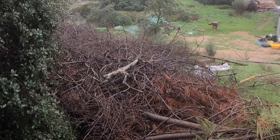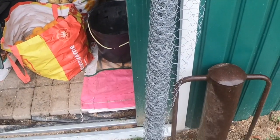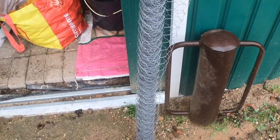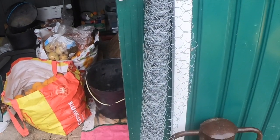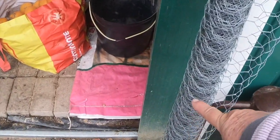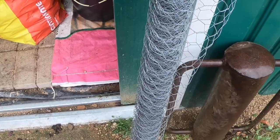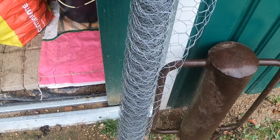So, yeah. I'm wondering how easy it'll be to cut this bit of chicken wire that I've got left, because I don't need it this high. How easy is it to cut it in half with wire cutters? I need to look into that, because then I can go double the distance.